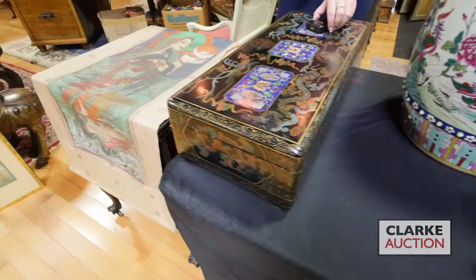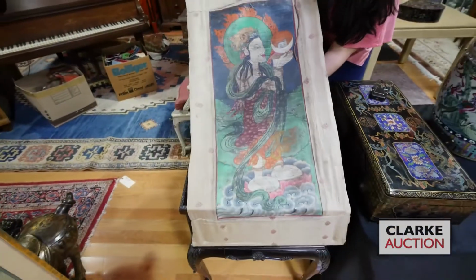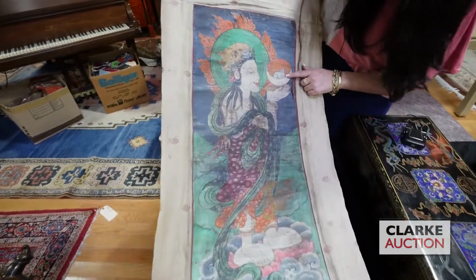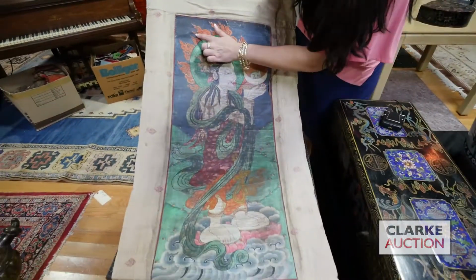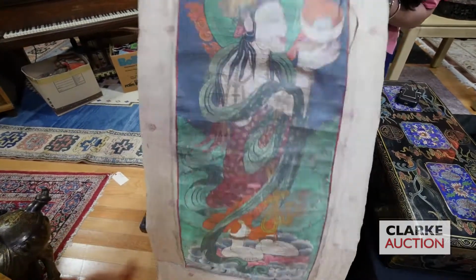And then another tanka in this sale. So this is 19th century. It's a bodhisattva and it's a standing female figure, and then she's holding this kind of crescent moon with a rabbit. And she is also estimated at $400 to $600, but wonderful flame. The colors are really still very nice. And again, this was later mounted as a wall hanging.